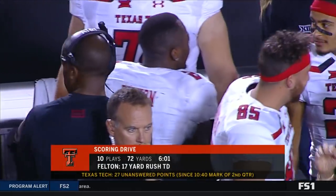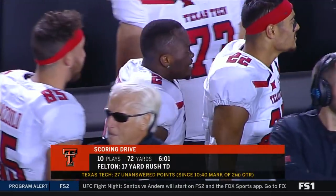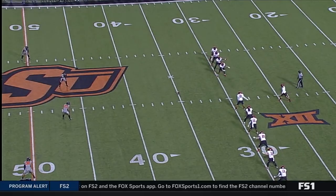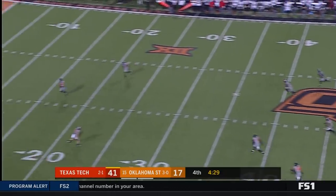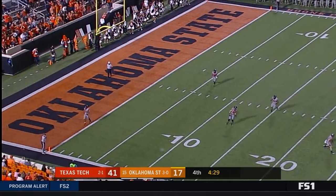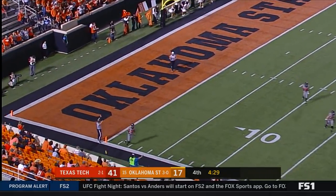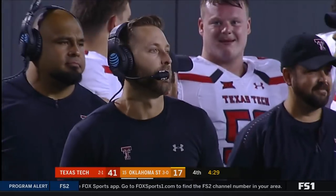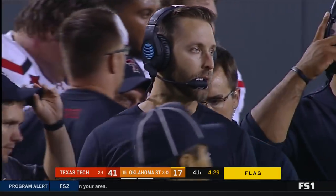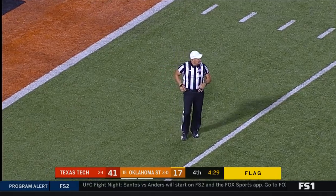24-point lead. Tech has rolled up 27 unanswered points on Oklahoma State. And how about Felton? He's having quite a day. They have leaned on him in the run game. Cliff Kingsbury wanted to run the football. They did not run it very well last year. And Felton comes in, has been running so strong. North and south, hard guy to tackle. Been a huge difference in this game.